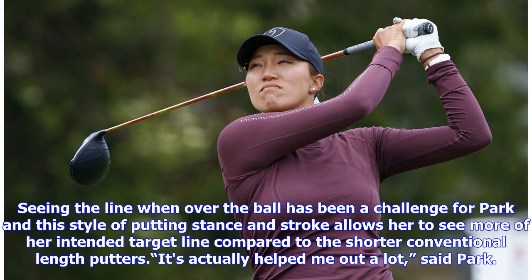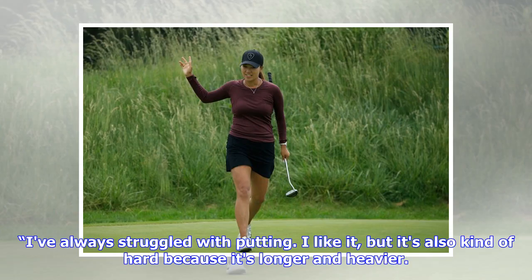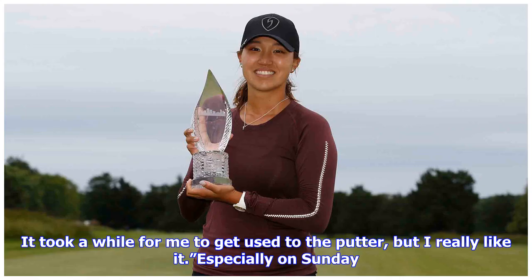"It's actually helped me out a lot," said Park. "I've always struggled with putting. I like it, but it's also kind of hard because it's longer and heavier. It took a while for me to get used to the putter, but I really like it, especially on Sunday."